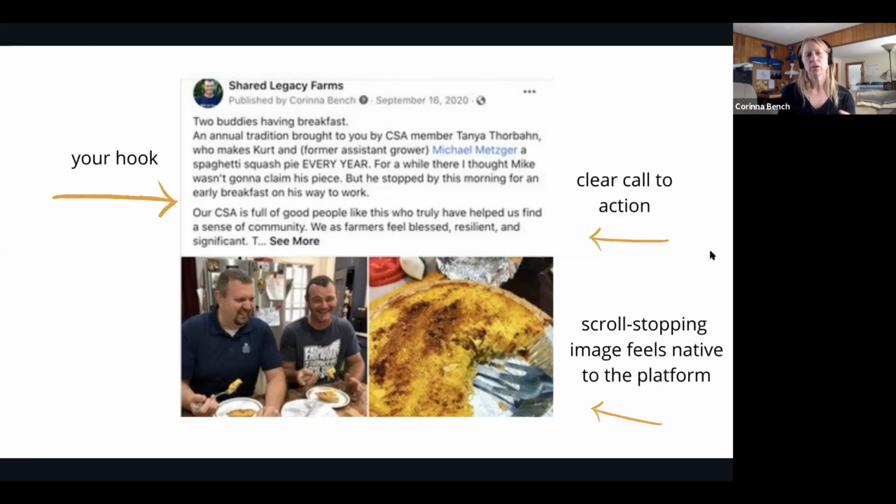So here, the hook is probably like, I want to know my farmer. Here we're learning a little bit about who the farmer is, how he's a little bit goofy, but we also have a hook of community for our farm. People really value feeling like we're one giant community getting to know one another, finding that sense of tribe. And so that is the second hook that we're speaking to.